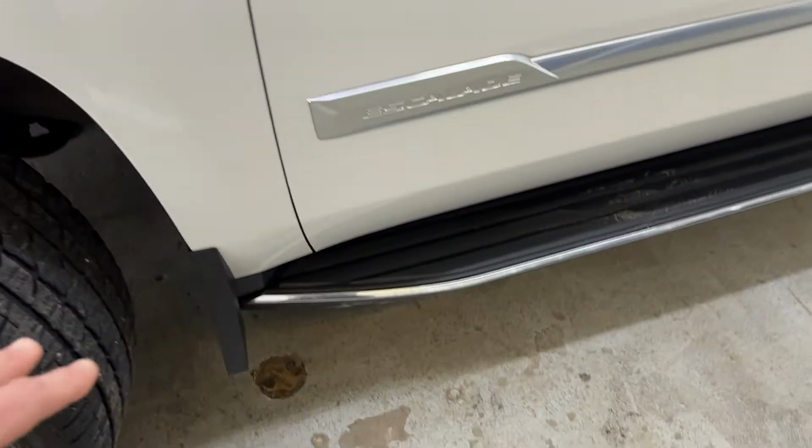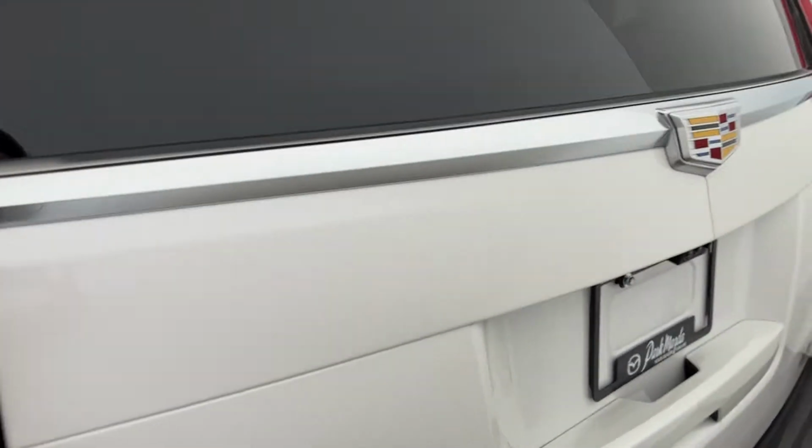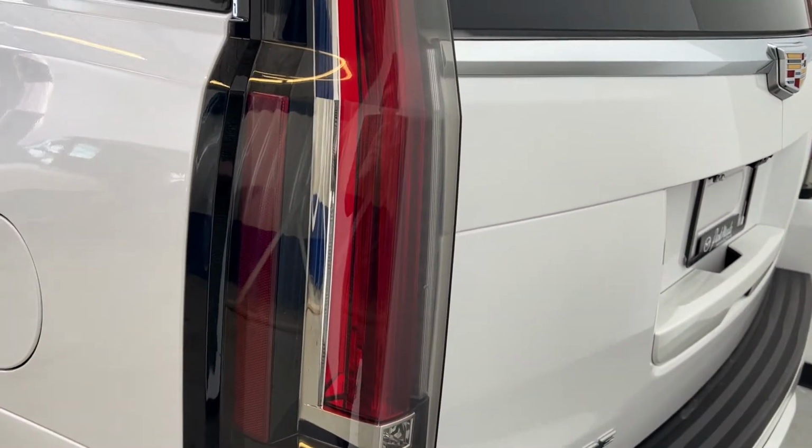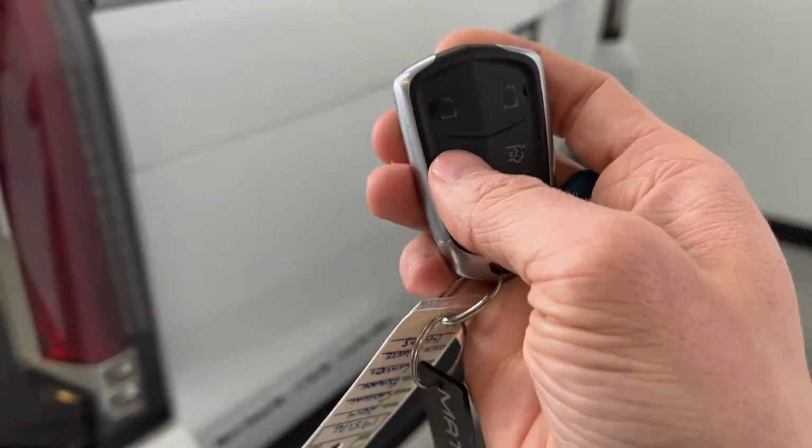And working over to the side here, you do have your running boards along the side, your advanced keyless entry for both the front and the rear door panels. And then coming to the back, you do have these nice big rear tail lights in the back. And then also on the key here, you are going to find your keyless key with your OEM remote starter.